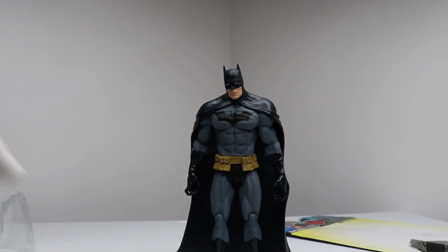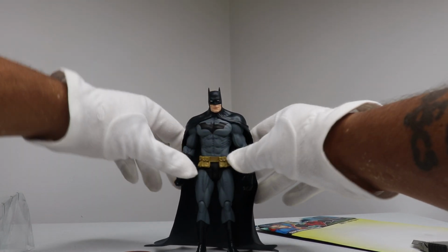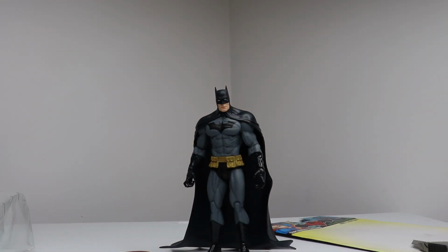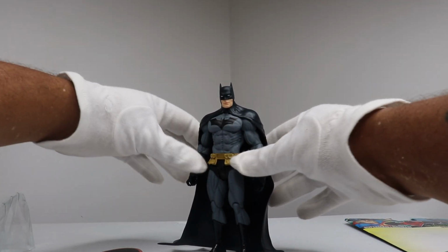We gotta stand there. Hold on a sec. But let's take a look at him. Let's take a look at this guy. So let's move him back a little bit. Back and to the right. Alright. So he is, wow, really beautifully sculpted. Just everything about this figure is, I mean, the way the cape drapes, it's just awesome.